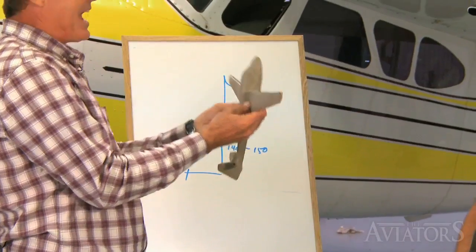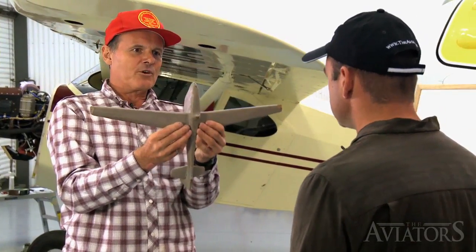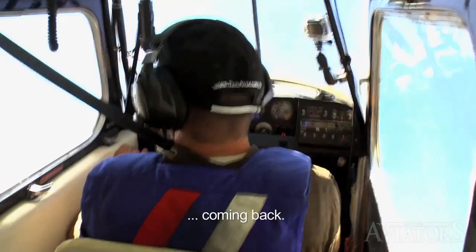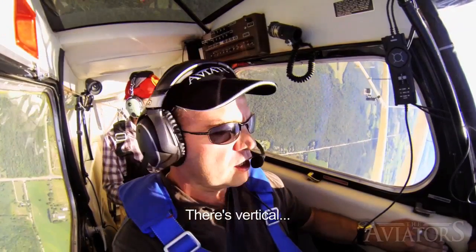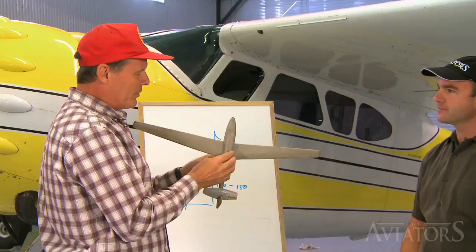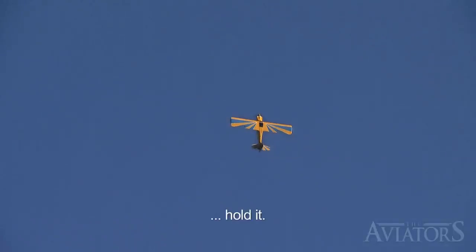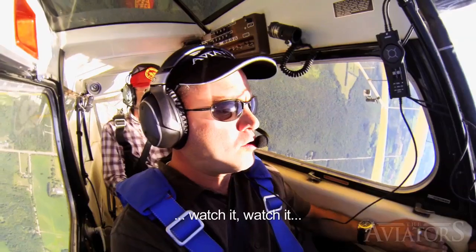4G pull, just exactly the same as the first quarter of the loop. But stop pulling. As soon as we hit vertical, we're gonna stop pulling. A little bit off there, coming back. Here, hold it. Now we're just gonna drive straight up until we run out of speed. With the Decathlon, we kick somewhere around the 20-mile-an-hour mark. Hold it. Now come back inside, watch it, kick.